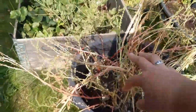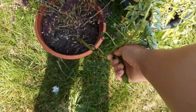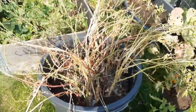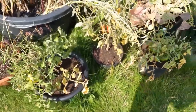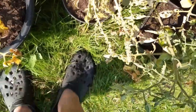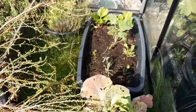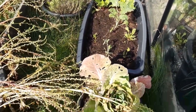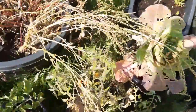So this is my 4-year-old chard that has just gone to seed, and I will eventually harvest the seed. Tomatoes, which that one's almost ready. I think that's a cauliflower and or a broccoli and some beets. It's a very old cabbage. I feel like now I'm just using it as a trap crop.